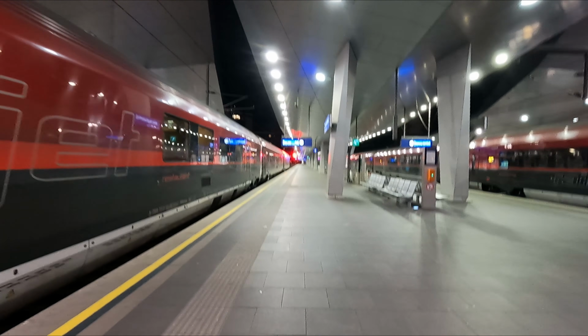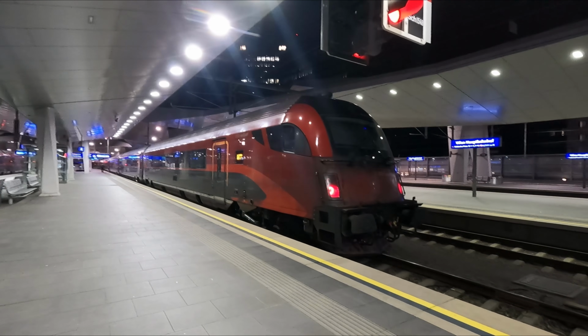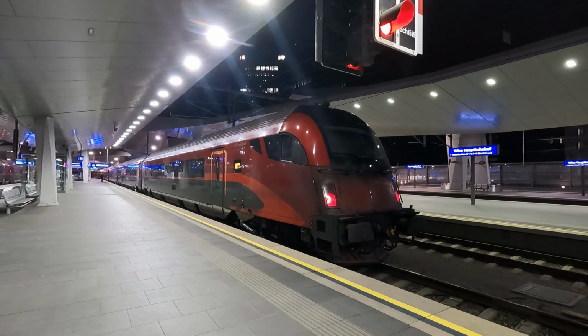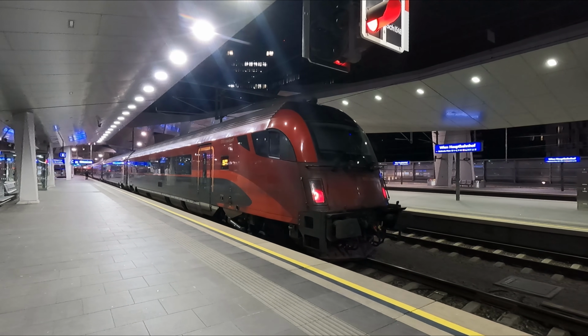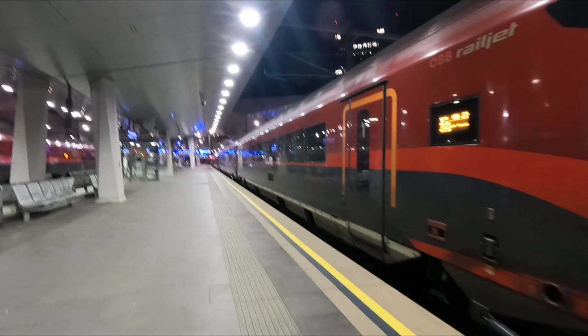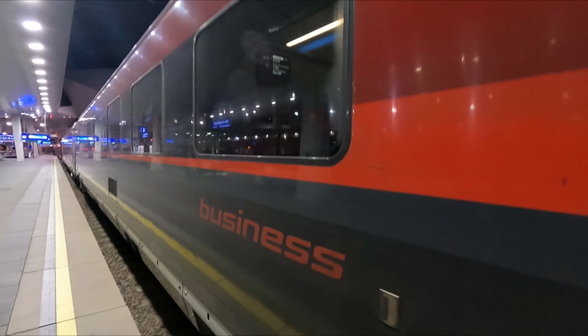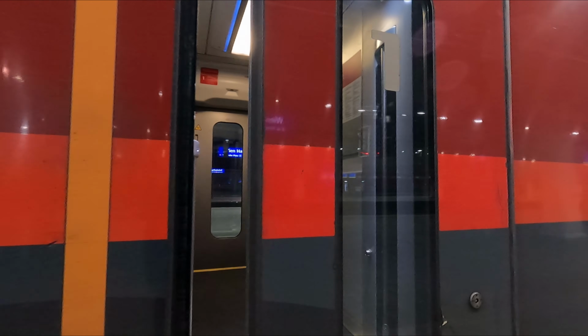Railjet sets are configured in a push-pull configuration, meaning there's a control cab in the last passenger coach, negating the need for the locomotive to run around at terminus stations. Anyway, I think that's enough technical information for this time of the morning, so let's get on board. First class can be found at the end of the train, which is furthest from the locomotive.